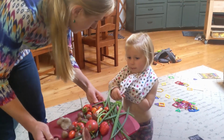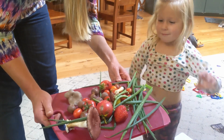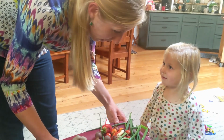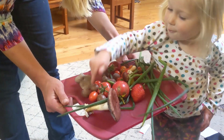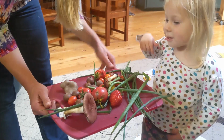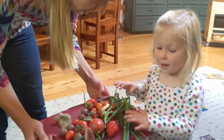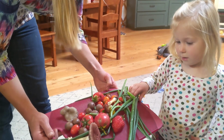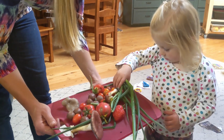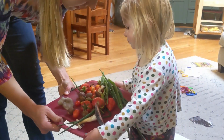Ivy, you're gonna tell. What did we find, Ivy? We found tomatoes. What else did we find outside? We found strawberries. Yeah. What else? We found acorns. Whoa. And what about this big thing? Mushroom. And these green things. Green onion. A bounty. Oh, what are these? Green onions, you're right. And we chased some turkeys, huh?